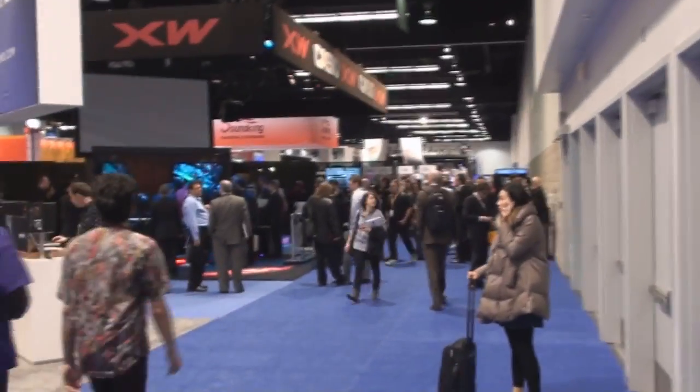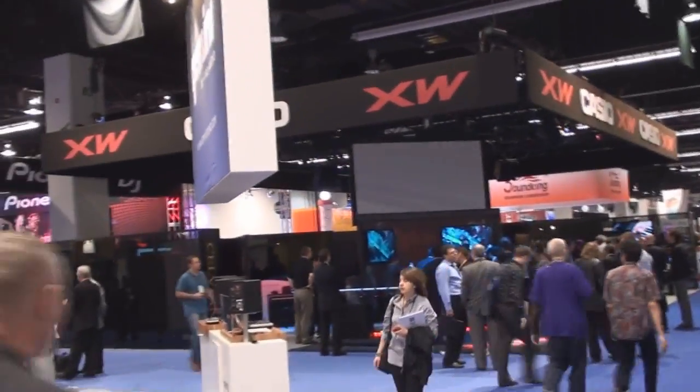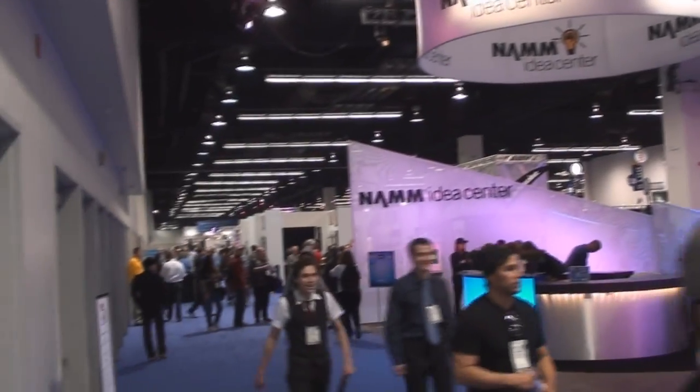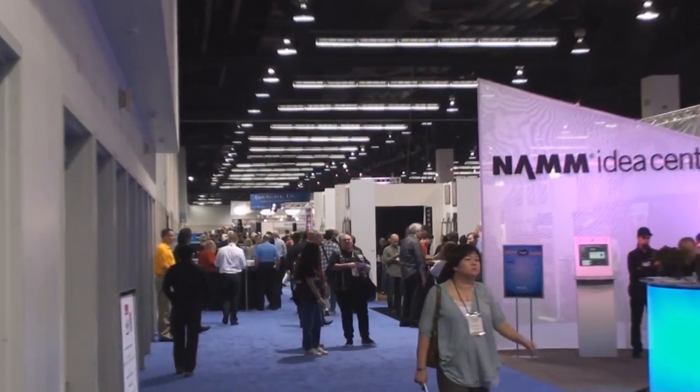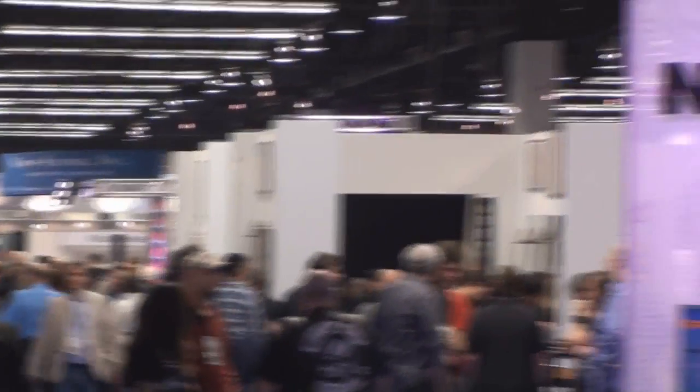Alright, there's 5 halls of this, if you can believe it. We're just in one little section. Just kind of get an idea. This is all musical instrument retail, sales, manufacturing. This goes on and on. Takes up the entire Anaheim Convention Center.